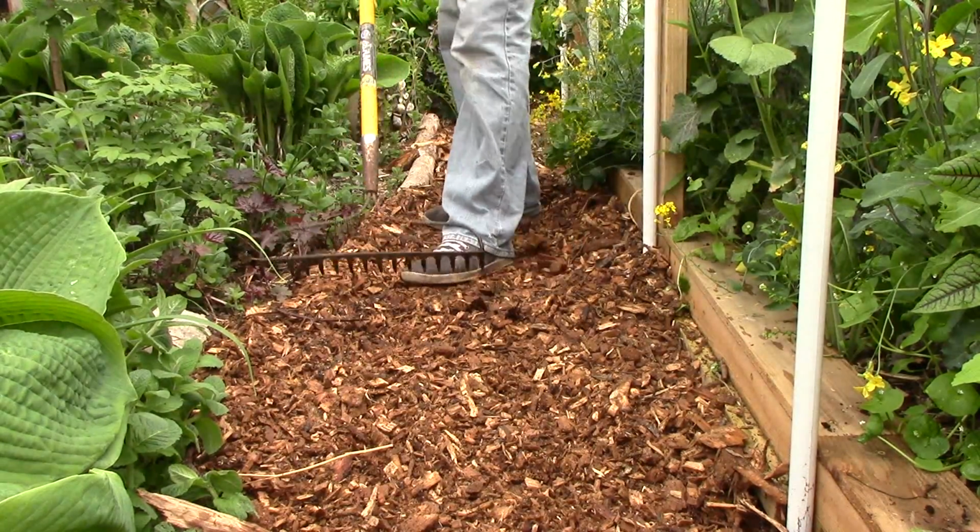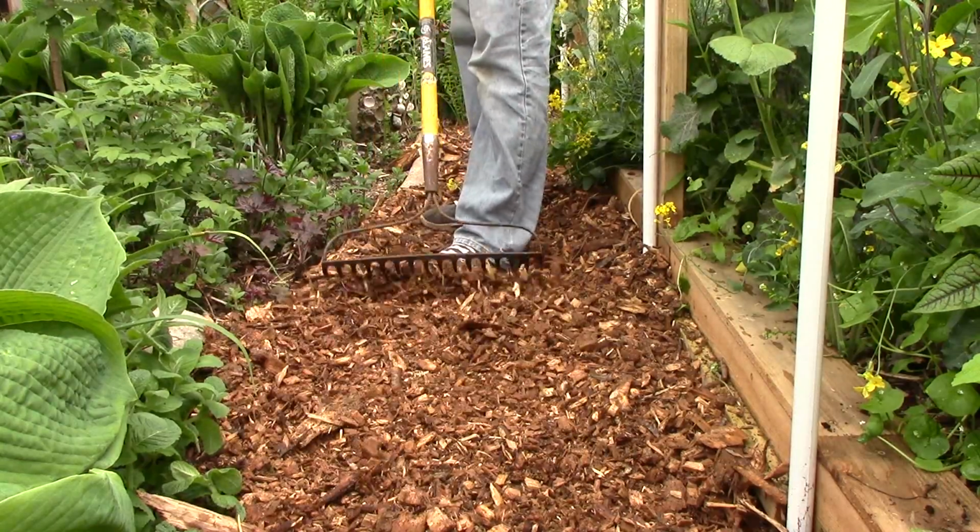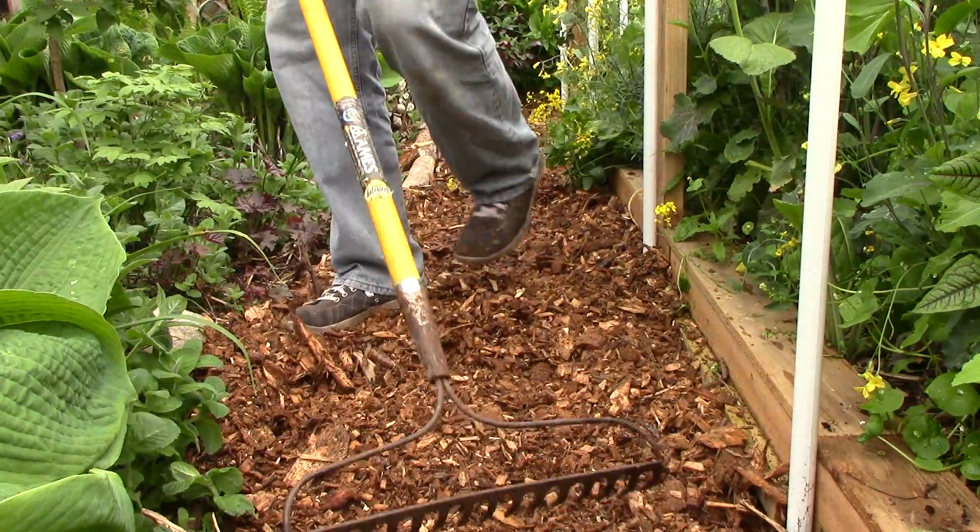And after 8 years of mulching, the soil in our pathways is just as fertile as the soil in our raised beds. Given how well our tomatoes did last year when grown in soil amended only with wood chips, we plan to do more of the same this year.